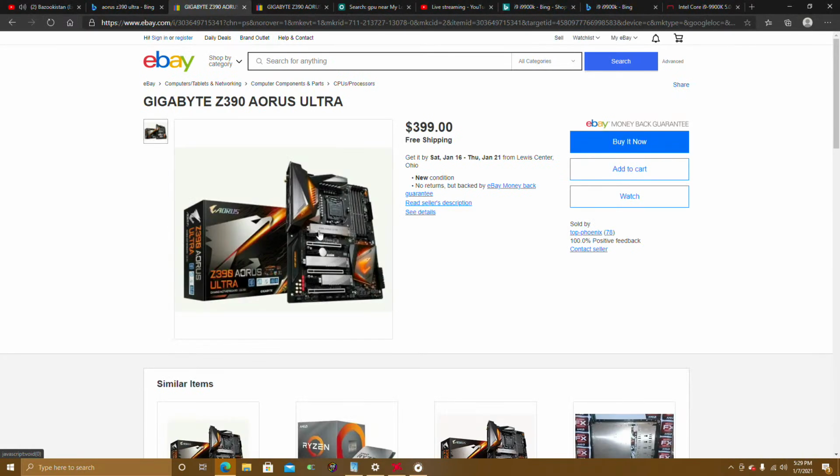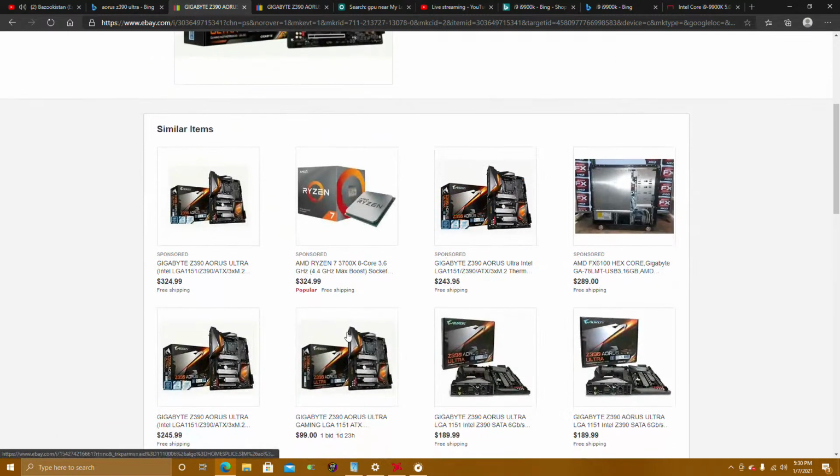eBay, they're selling some for $400. You serious? Mine was $200 on Amazon Prime Day. And that's how it looks like stock. Mine's got RGB too, so you can change all those colors on this. That's RGB, that's RGB, that's RGB, and that's RGB. And there's also RGB headers on it, so you can plug in RGB stuff onto it.